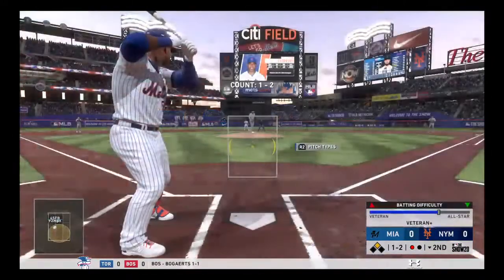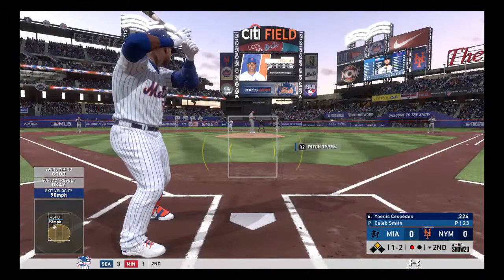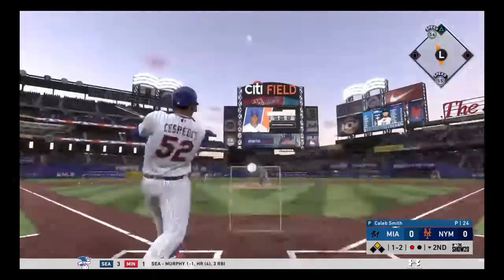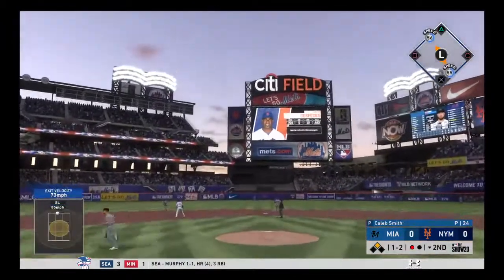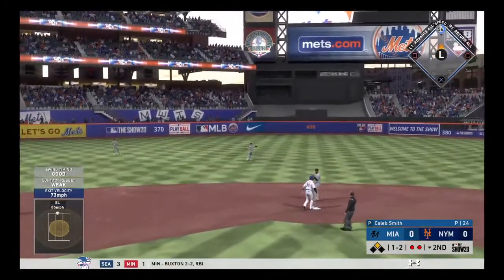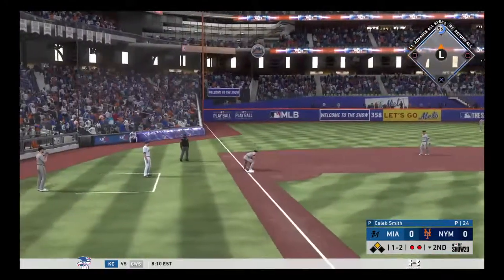So here's Yoenis Cespedes. He's ready for his first at-bat of this early season contest. The 1-2 lifts it into the air to shallow center. Joyce coming on. He makes the play. Really had to hustle to get to that one. 2 gone now.